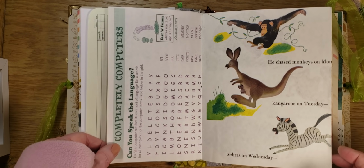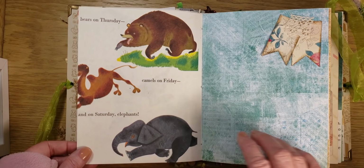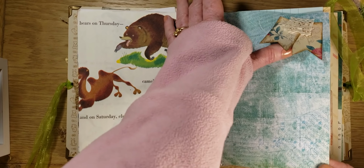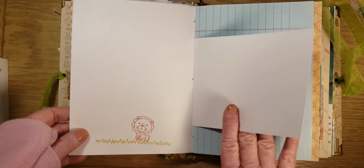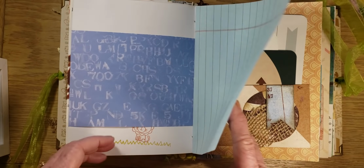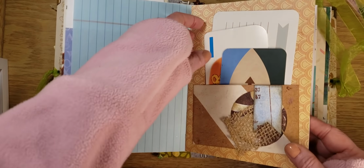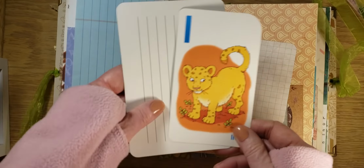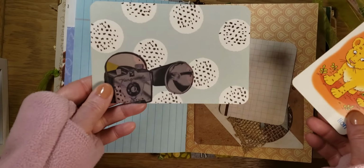Children's workbook. Part of the book. You could tuck something here. Another little stamp, writing here and here. Blue lined paper. And here's a little pocket with some burlap, little circle, another punch out with a little banner. A lion, flashcard. Place to journal, put a picture.